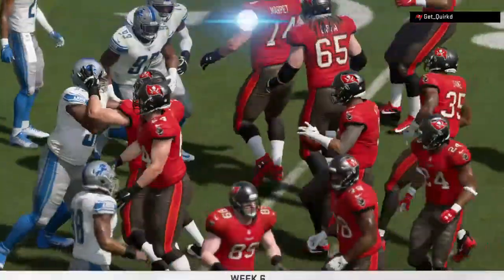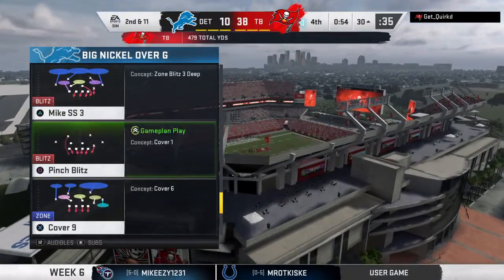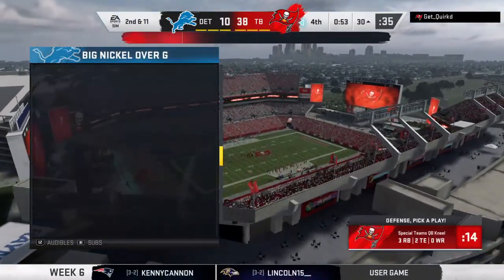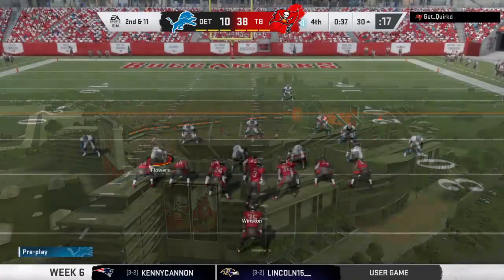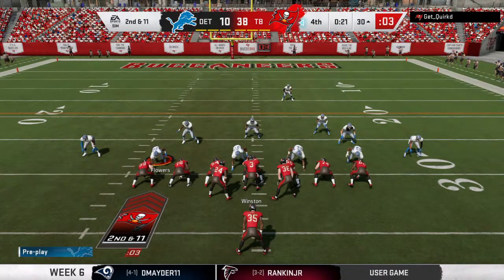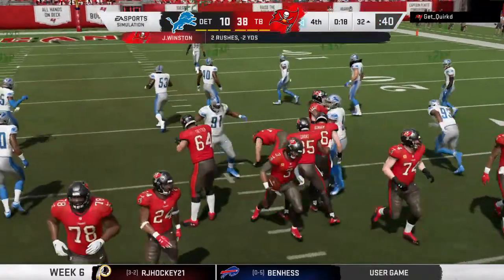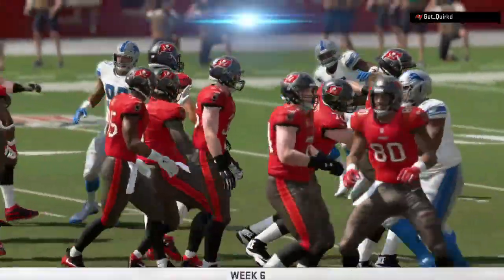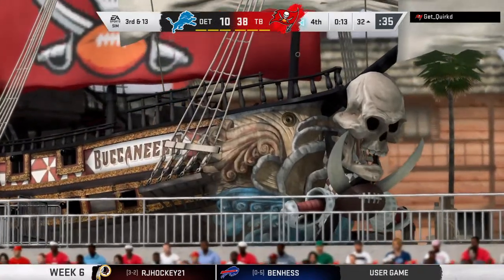Winston on the keeper. A loss of a yard. Brings up 2nd and 11 at the Lions' 30-yard line. Ready to go. And they'll indeed take a knee. Winston on the keeper. A loss of a yard. It's now 3rd and 13.